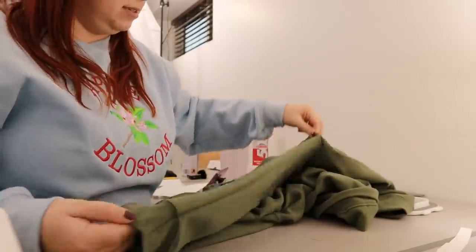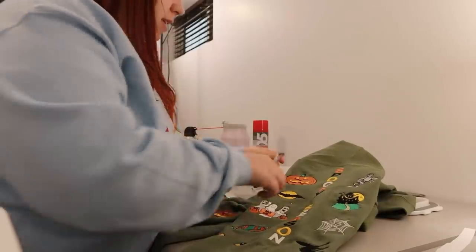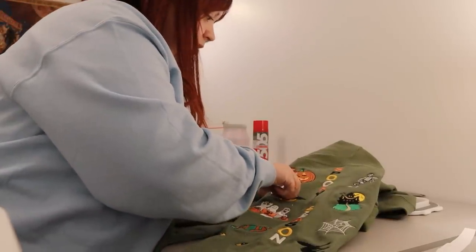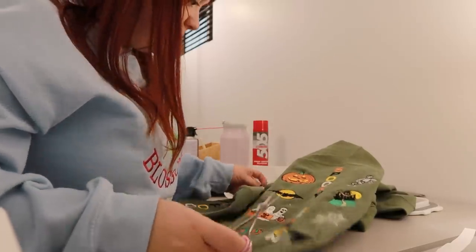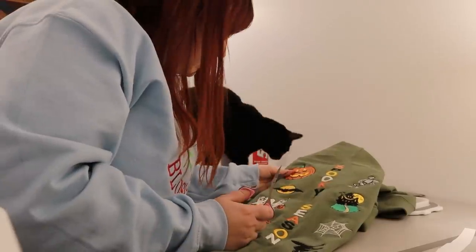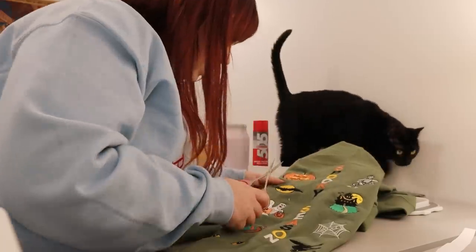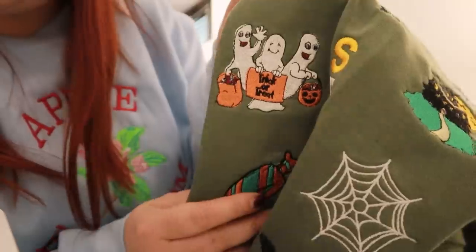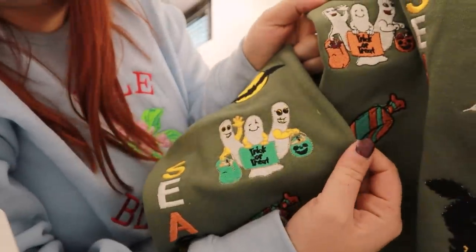Now, I doubt I would ever cover a sleeve this much to sell because it would just take way too long. I could do some kind of limited run where there's a limited amount of sweaters done like this, and they'd obviously be more expensive due to the labor, but it's fun to do for myself. Here are how the ghosties are supposed to look versus the other sleeve.